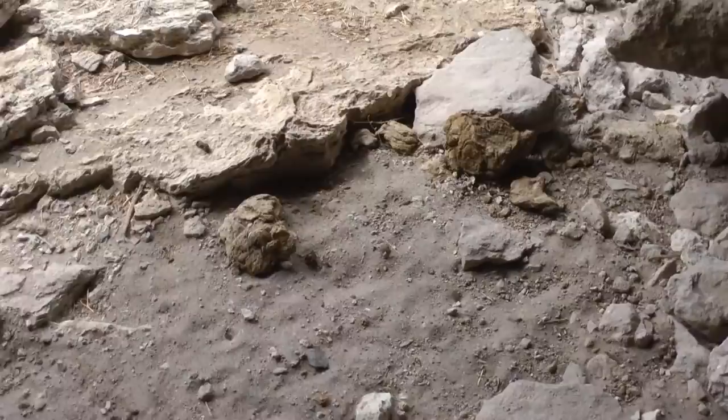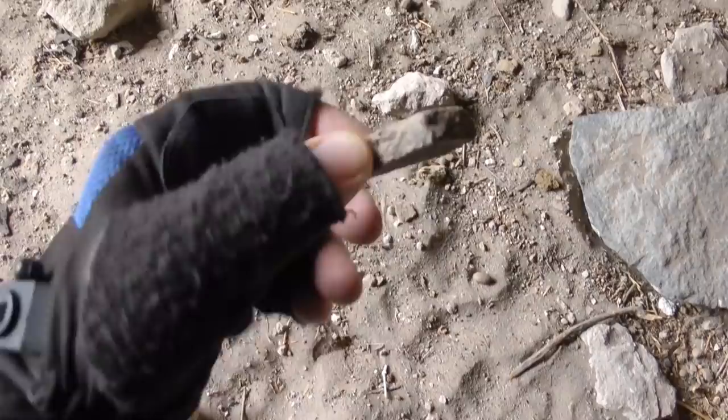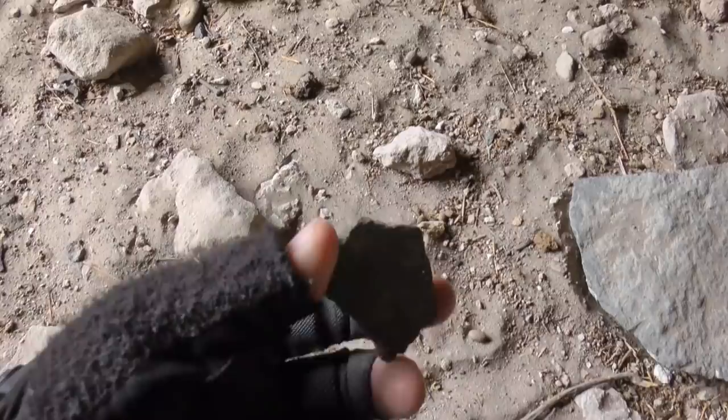Oh my goodness, look at this over here. I just noticed this. Here is another pottery fragment. Again, another sign of life. Yes, someone lived here. Someone had a pot. And this piece right here was part of what they stored or cooked their food in.